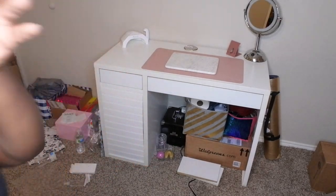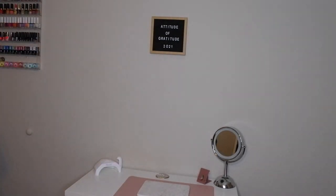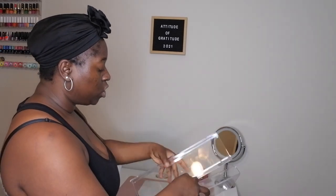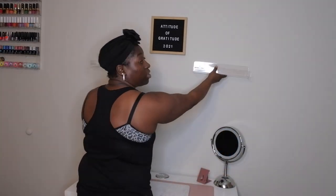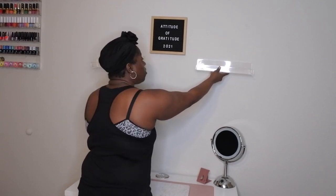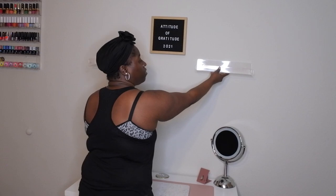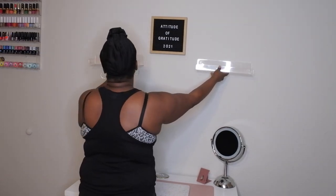Let me go ahead and bring this up for you all. I'm thinking about, right on this wall here, I have these clear containers, right? I was planning on maybe doing two shelves right here on the wall. But I kind of want my wall to be plain and simple and clean. But I wanted to put these here maybe for dip powders and or acrylic powders, but I'm not really sure. So you guys let me know what you think. Do you think that would look nice or not? Do you think it'll look too cluttered on the wall?